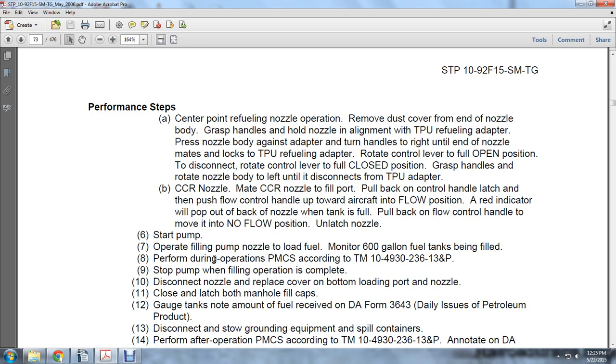600 gallon fuel tank being filled. Perform preventive maintenance checks and services during operation according to TM 10-4930-236-13-MP. Stop the pump when the filling operation is complete. Disconnect the nozzle. Replace the cover over the bottom loading port, close and latch the nozzle, and close both manhole fill caps. Gauge tanks.